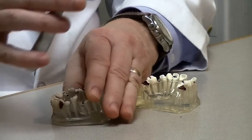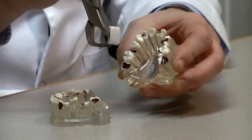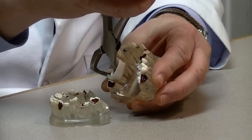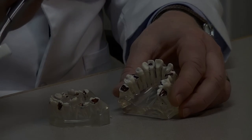What's different about it is that we can also use the GMX 400 series where the bumper engages the palatal surface of a tooth and the beak engages the facial surface. And if needed, we could rotate or luxate the tooth towards the palate or towards the lingual.